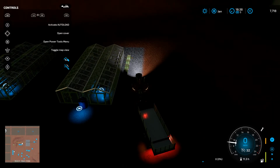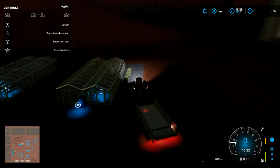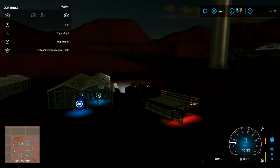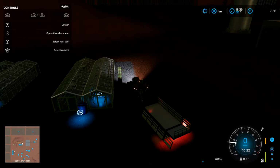So yes, this trailer, we need to... It's got a cover on it. I didn't know it had a cover. Oh, it's the side panel. Okay, because I think you can load it... Yeah, it's got straps on it, so you can load it manually if you want. Huh, interesting. Let's go with that.